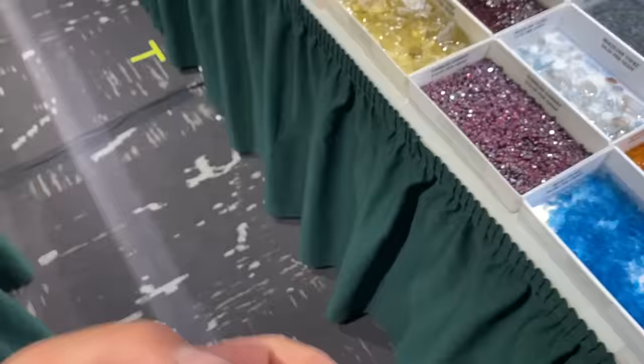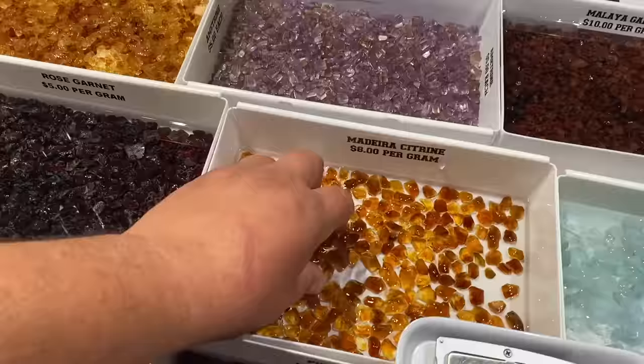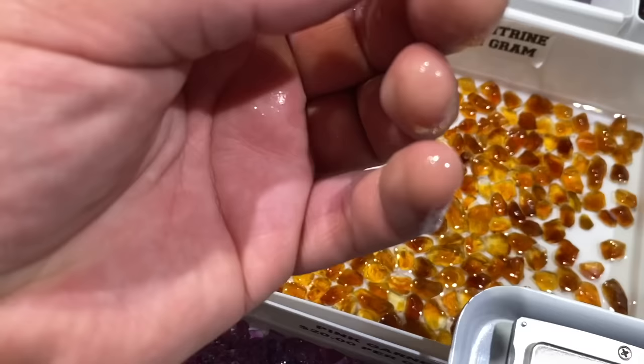I like that they have nice scales everywhere. This citrine is pretty cool, $9 a gram. Sounds expensive, but it's really not. And these are all processed, they're cleaved, right? Or are they sawed?